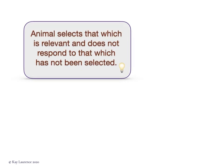Now, this is one of the most important aspects of this technology. The animal, or our dog, selects that which is relevant and does not respond to that which has not been selected. It sounds a bit clumsy, but in essence, if you're saying sit, but at the same time you're putting your hand in your pocket or you're starting to move your hand, if that dog has selected your hand in your pocket or the movement of your hand as the relevant cue, that's what they'll be responding to. But at the same time, if they haven't selected the word sit as relevant, they will not respond to it.